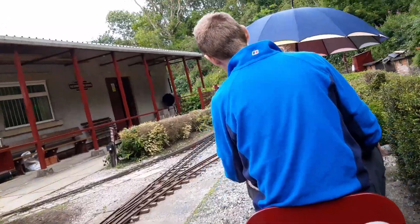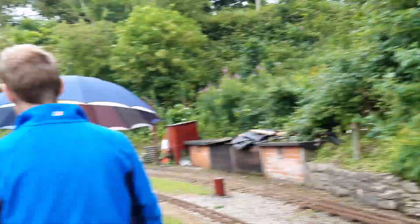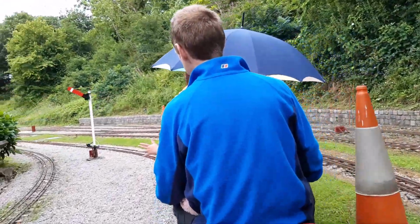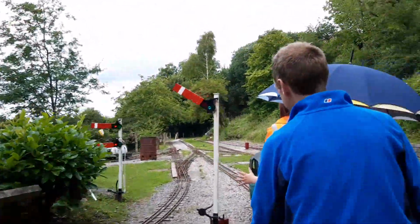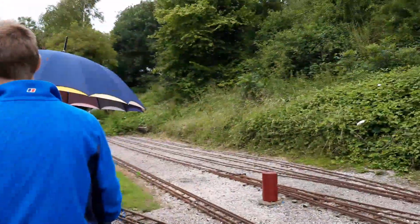Oh, sugar. Don't do that again. At least try not to. Yeah, find that little signal thing, Dad. Yeah, here's our brolly that we just smacked against one of the signal things.